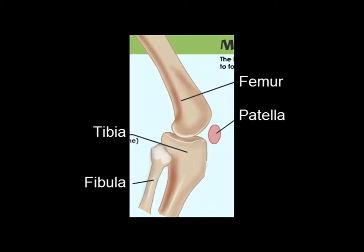The thick and sturdy bones of the knees give the joints the strength needed to support the weight of the body. The round shape of the bone ends that meet at the knee allow the knee to bend smoothly.